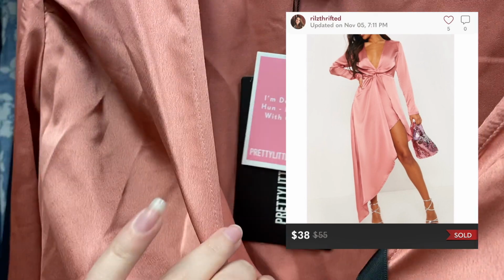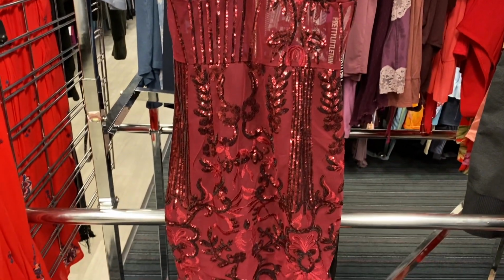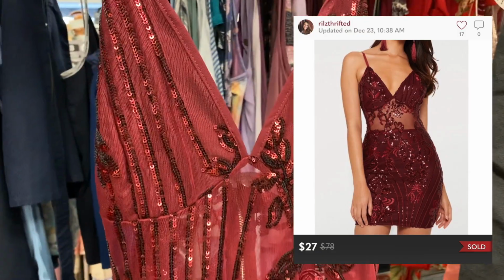This Pretty Little Thing dress, very pretty, sold very fast, so I'm glad I picked this one up. And next is also a Pretty Little Thing dress that has already sold for me. This style I believe I've sold 2 or 3 of now, and it is a style I would pick up in the future if I saw it for the right price and new with tags.